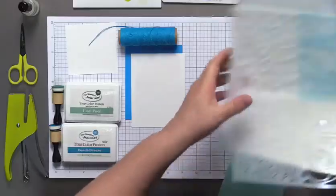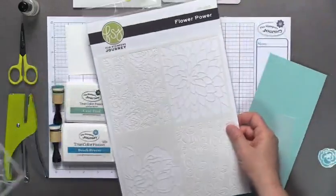Anyway, we should get started with our launch party. Should we get started, Laura? Absolutely. Very excited for the project today. Awesome, because this is a project that is fun and quick and easy, and it features one of our new products from the catalog, which is one of our new stencils.